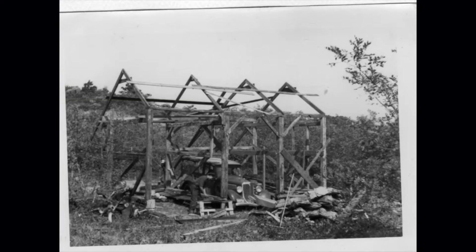And he started building things. At first, he started taking old barns from around and putting them back together. These are post and beam buildings. So again, you have the frame and the skin. The skin was a thin skin of boards. And he kept his Rolls Royce in this.